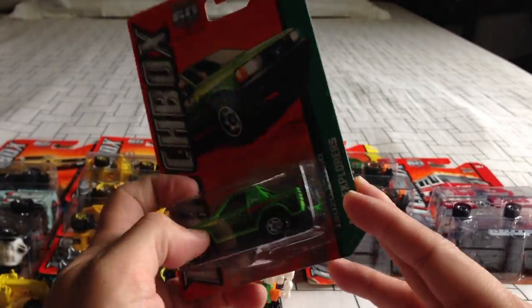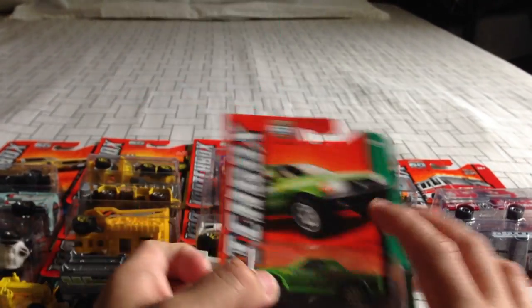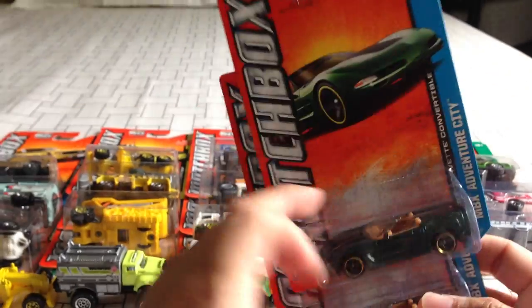You're not a big fan of the Asian trucks? This is not too bad. I actually like it. Cute little truck. Isuzu Amigo. Picked up two of these.